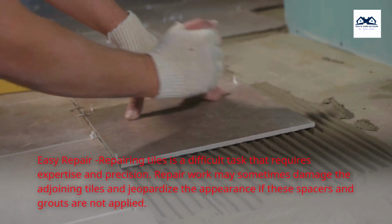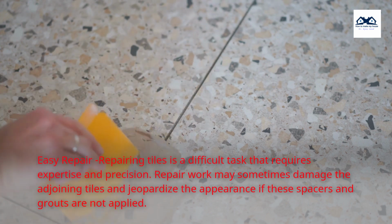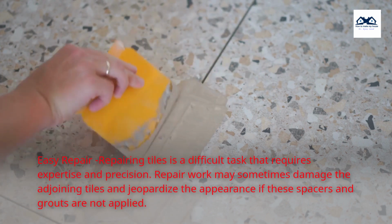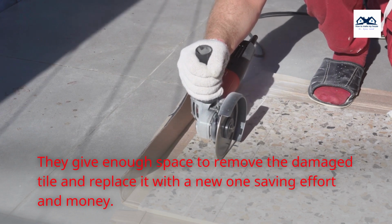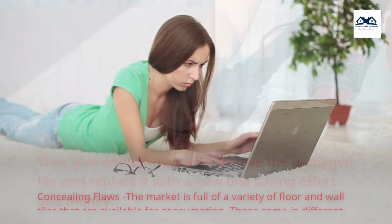Easy repair. Repairing tiles is a difficult task that requires expertise and precision. Repair work may sometimes damage the adjoining tiles and jeopardize the appearance if these spacers and grouts are not applied. They give enough space to remove the damaged tile and replace it with a new one, saving effort and money.